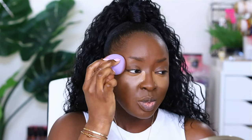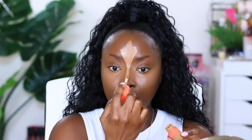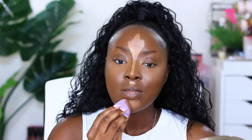So you see how I'm turning over the sponge on the back to blend out the edges, because this side doesn't have any product on it. And then now I go to the side of the nose. I like to bring the concealer down the sides of the nose to help give that long, narrow nose look. And now with the same color, I'm going to highlight the rest of my face, and then we're going to move on to concealer.